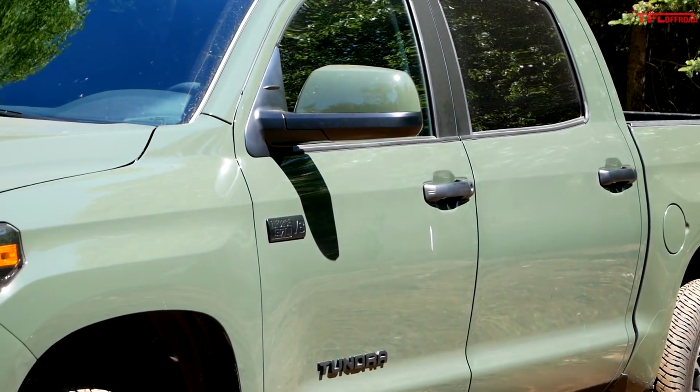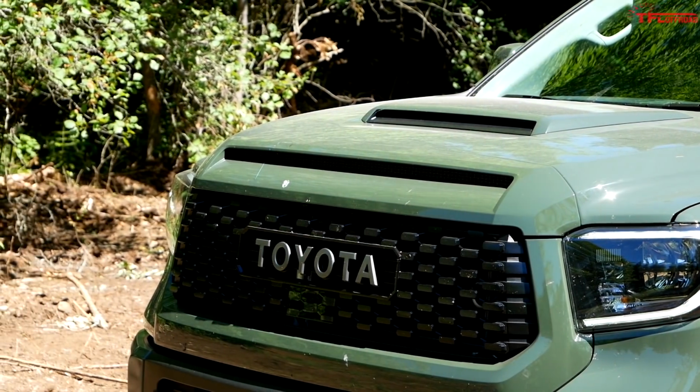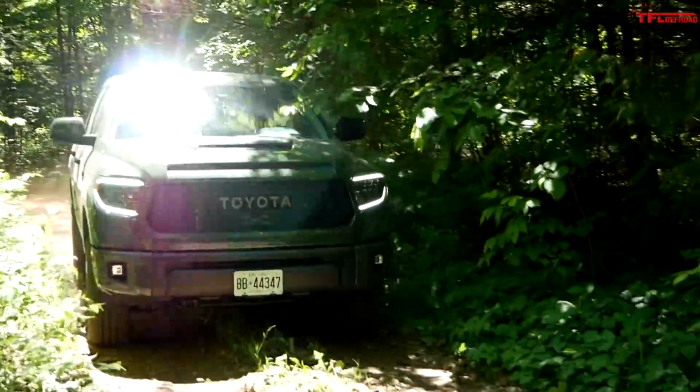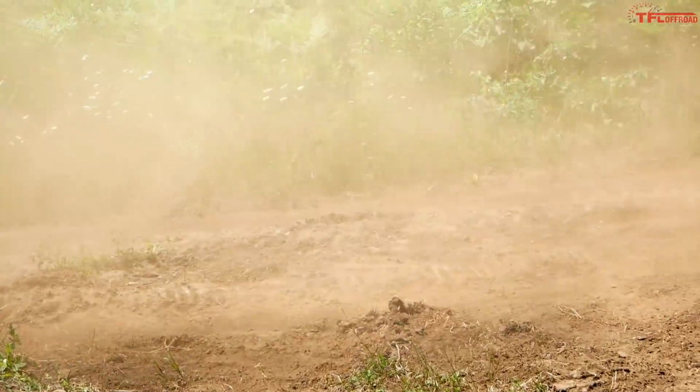I just tested a Tundra with this Army Green. You can see it here. I think it's a great color, especially once you get it off-road into the forest. Really blends in nice. Now for 2021, Toyota has brought out a brand new color, and let's finally take a look at it. Here it is, Lunar Rock.